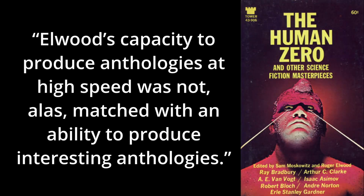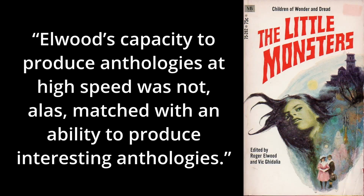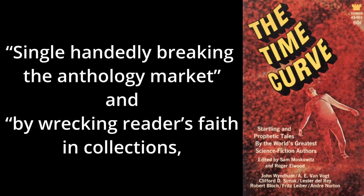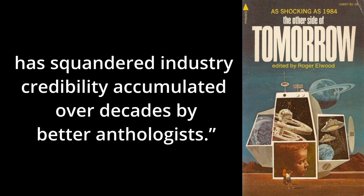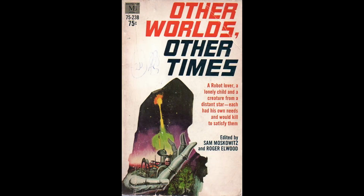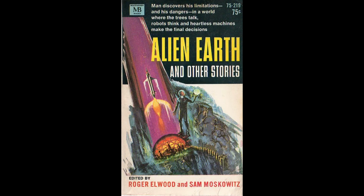James Nichol has stated, "Elwood's capacity to produce anthologies at high speed was not, alas, matched with an ability to produce interesting anthologies." And fellow SF editor Teresa Nielsen Hayden wasn't nearly as nice and has accused Elwood of, quote, "single-handedly breaking the anthology market and, by wrecking readers' faith in collections, has squandered industry credibility accumulated over decades by better anthologists." Rumors of him underpaying authors circulated, along with other financial sidesteps and dirty dealings. He was also accused by publishers of selling the exact same anthology, but under a different name, to rival publishers at the same time. But perhaps worse than all that is what Elwood did to these stories.